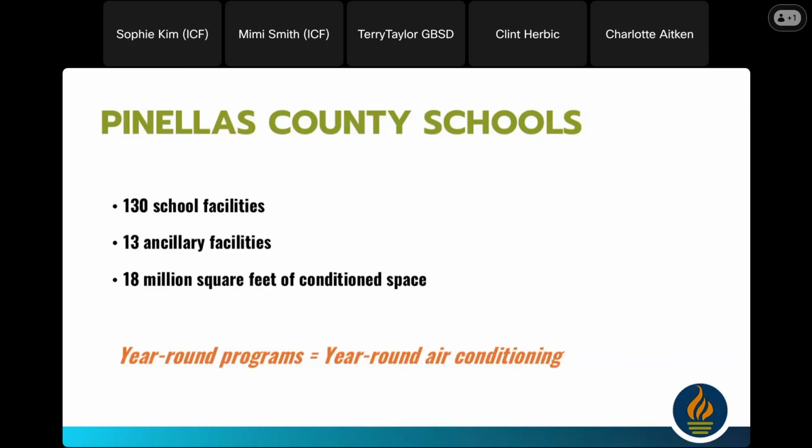We also have 13 ancillary facilities, everything from our district office to our district warehouse, our food and nutrition headquarters, and then different support centers and service centers throughout the district. And all of them are of different sizes and of different needs. But all in all, total, we have 18 million square feet of conditioned space.